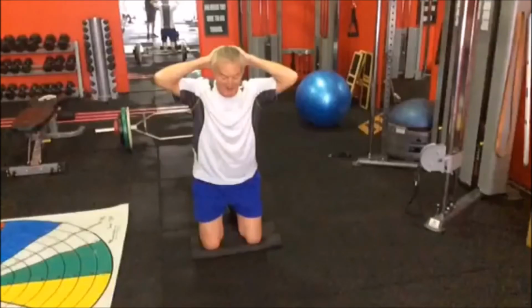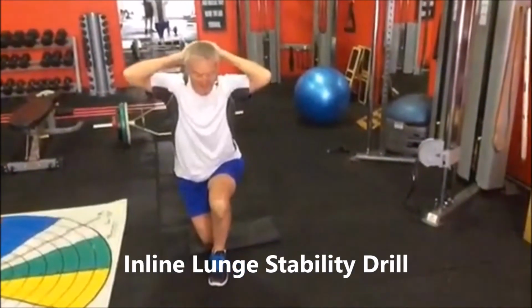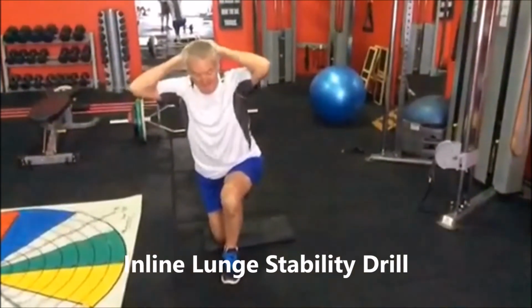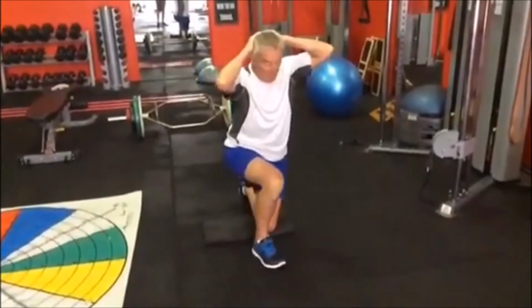Now that we've got the single leg toe touch drill, we move into an exercise that is a very unique one, and this is a hip stability drill. We're progressing this quite hard for Laurie already by putting his hands on his head. This exercise works on the reflex stability of the trunk to try and maintain an upright posture so that he can go into walking positions and move that leg in front of him.